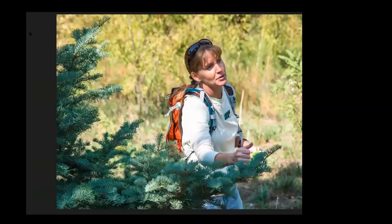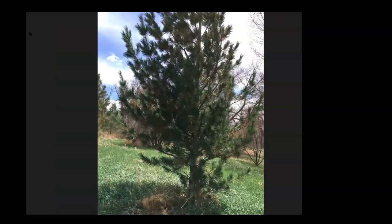And I try and get people to come up and shake hands with the fir, and that's what I'm doing here. You can see that, because they're friendly, the needles are flat, friendly, it's a fir. If you shake hands with a spruce, it might draw blood. It's sharp. It's painful.